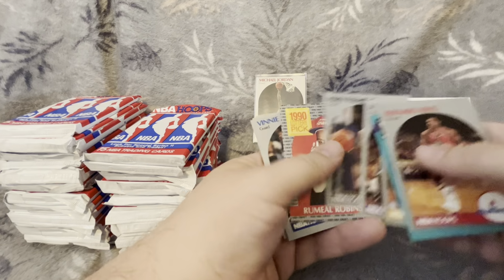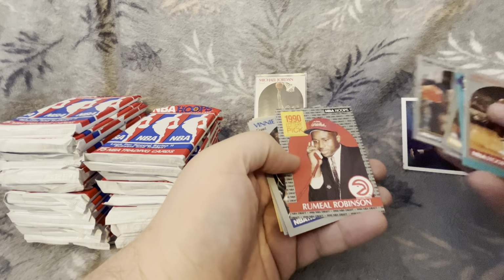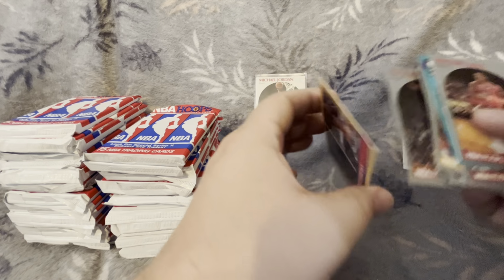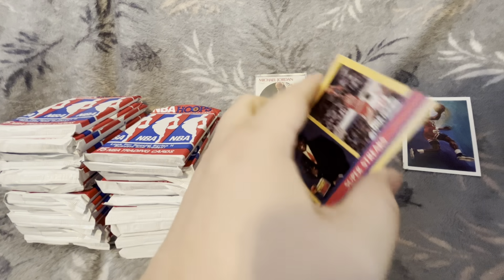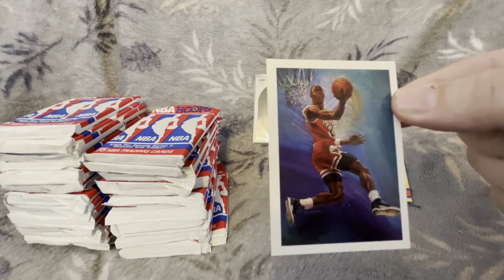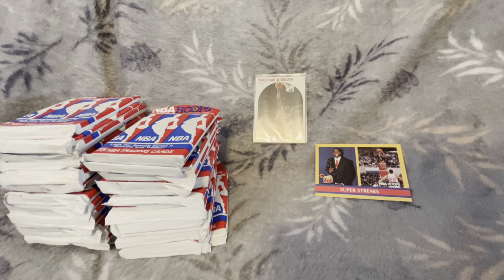Make sure I get everybody out of the way first. I keep putting them down and sleeving them up and grabbing the stack again. Let's just put them all aside until we get... Oh, I don't recall ever seeing this one. Magic and Jordan. We'll sleeve that one up too. Again, basically anything with Jordan in it in this set is going to be worth something. Now, again, centering, y'all, not so great.